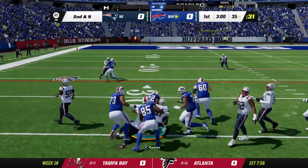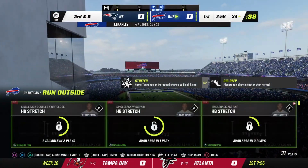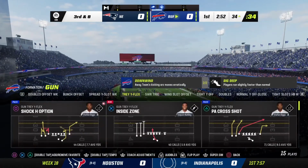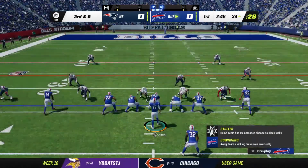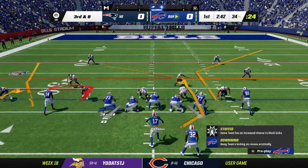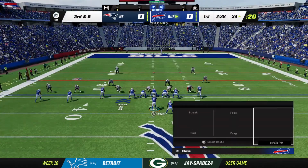On 2nd down, here's Barkley. Back-to-back 1-yard runs here, so that leaves him with a 3rd down and 8. Well done to sniff that out defensively. He had it diagnosed pretty quickly. I love that description because diagnosed is perfect on that one. Read his keys, made the play, and he couldn't even get going moving the football.